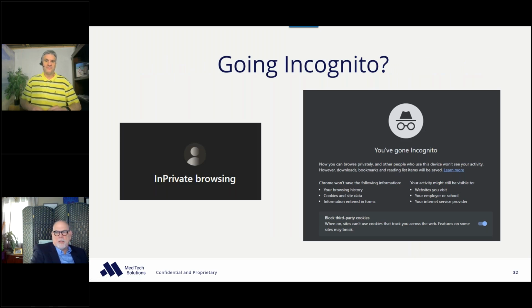Go incognito. You want them to become spies? What are you talking about here? Well, they don't have to be spies necessarily, but sometimes the problem can be persistent, and a lot of times it's due to caching. So if clearing your cache doesn't work, then your next option is to use incognito mode. In Chrome, it's incognito, and in Edge it's InPrivate browsing.